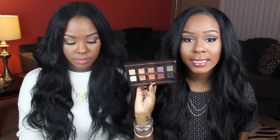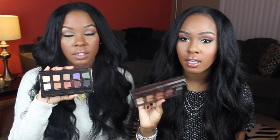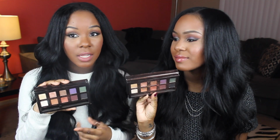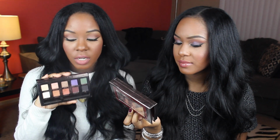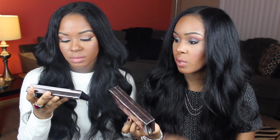Okay, the last palette that we both have is the Anastasia Amrezy palette. I use this palette pretty much every day, mainly because of the color Morocco. It's an excellent transition color. And caramel, obsessed. I'm sure everybody who has this palette, these are their two favorite colors, because I've hit pan on caramel already and almost Morocco.